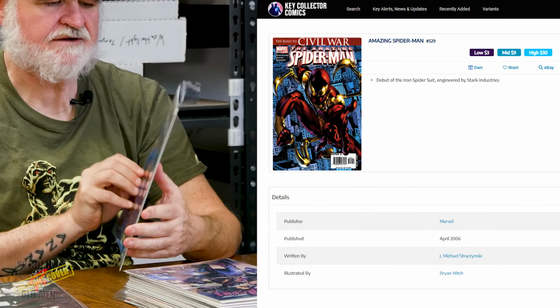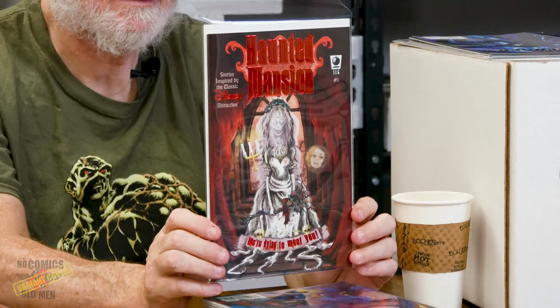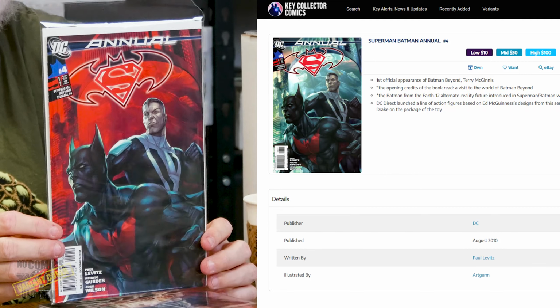This is Amazing Spider-Man 529. It's that iron spider suit, metal suit. Haunted Mansion off Slave Graphics, the foil version. This is a hard book. I've actually had one before, but I've only seen 2. It's a very cool book. It sells really well. Luckily, the foil was not damaged on that book. Batman Superman Annual 4. It's got that great Archer cover. This puts Batman Beyond into the DC universe. It's a good book.